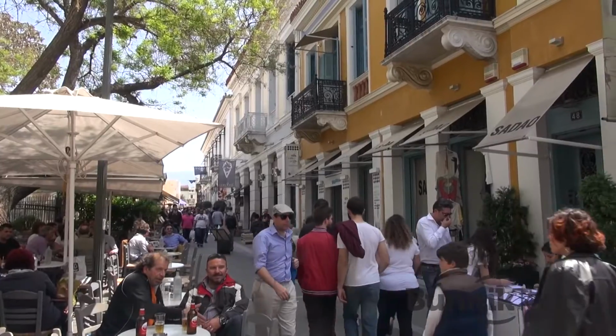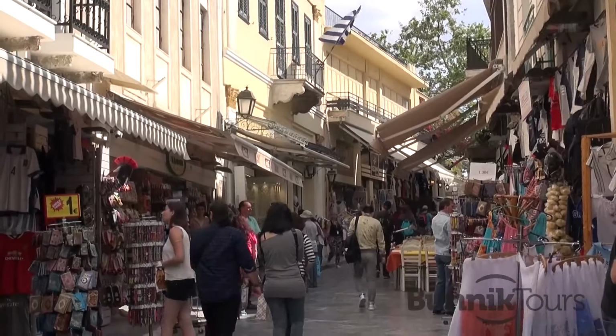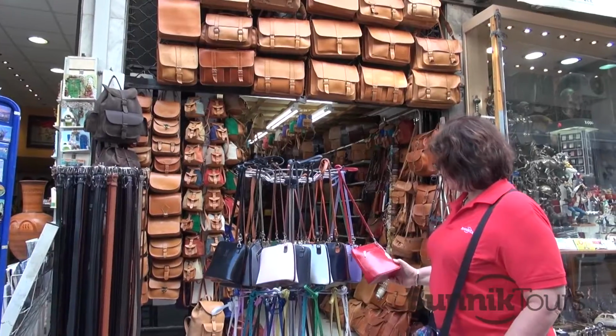From the Acropolis, we walk down to the historic Plaka district. This is the liveliest area of Athens. It's a maze of narrow streets crowded with cafes, bars, souvenir shops and restaurants.